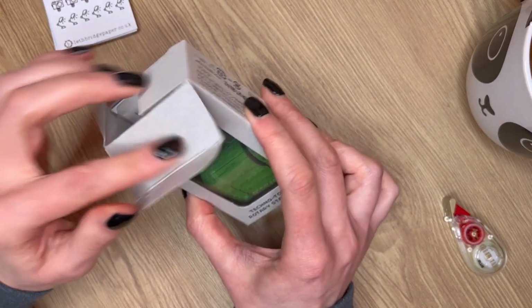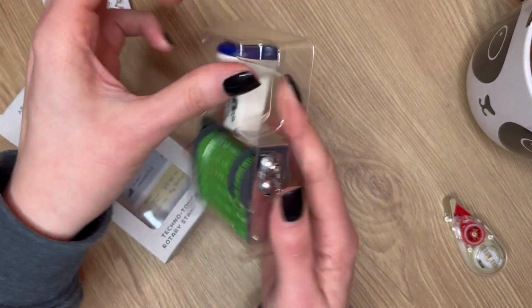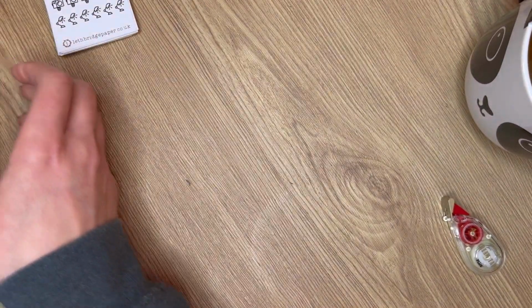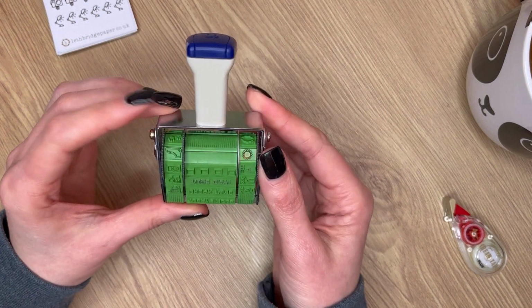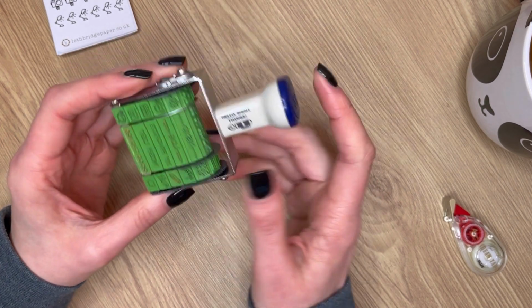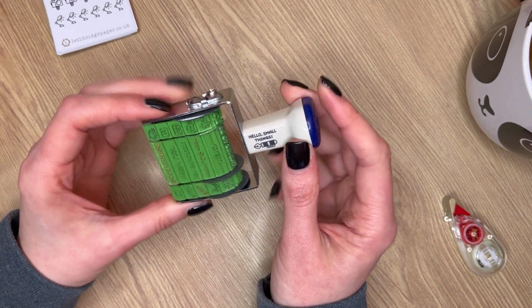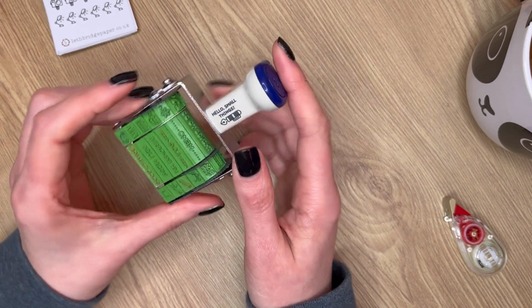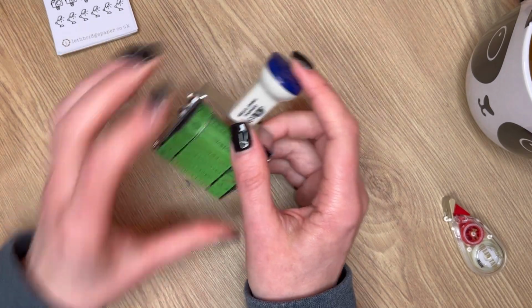This is, well, I didn't purchase this. This was another anniversary gift from my lovely partner. He knows me very well. But this is a rotating stamp that I actually saw when we went to Australia in one of the stationery stores there, and absolutely loved it. But it was hideously expensive, like most things are in Australia. So he found it somewhere else and gifted it for our anniversary.